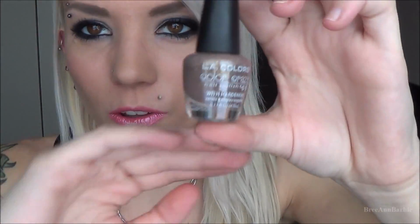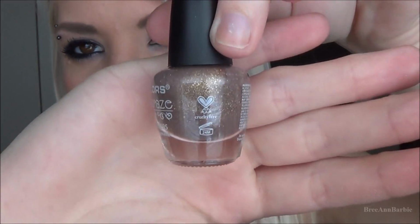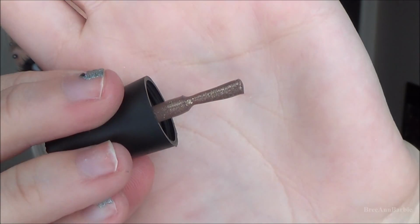The next LA Colors nail polish that I have is, again, another little one. All of my LA Colors ones are the mini ones, so that's why they're so small. This one looks like this, and it has the number indent of 23 on the bottom. Again, I don't know if that'll help you, maybe it will, maybe it won't. It's a really light pinkish gold color. I will go ahead and show you how it looks on the brush.